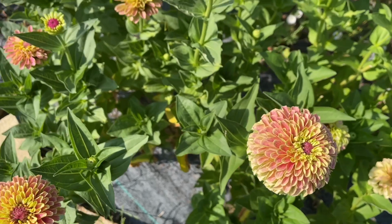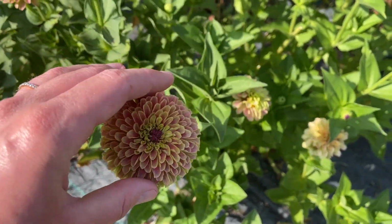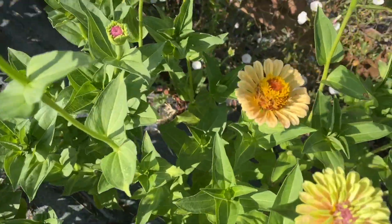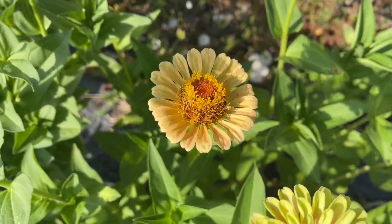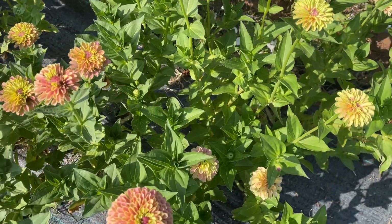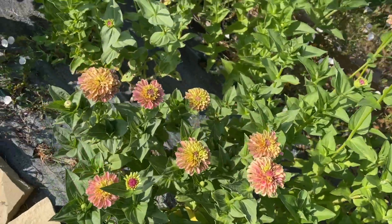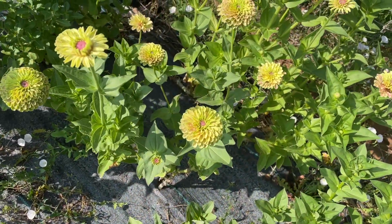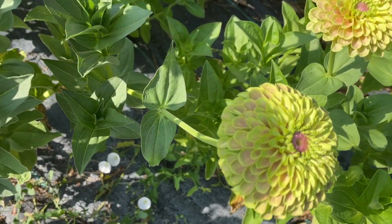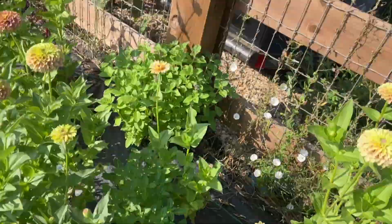I am soon going to start marking, I think, because I want to save seeds on some of these ones I really like, and then some of the singles, because I'm not a huge singles fan. Like this one, for example, is a single. It's actually more orange than blush. Well, you guys are probably going to hear my chickens. They're mad at me. Oh, I see a grasshopper. This one's a nice, big, full Queeny Lime Blush zinnia as well.